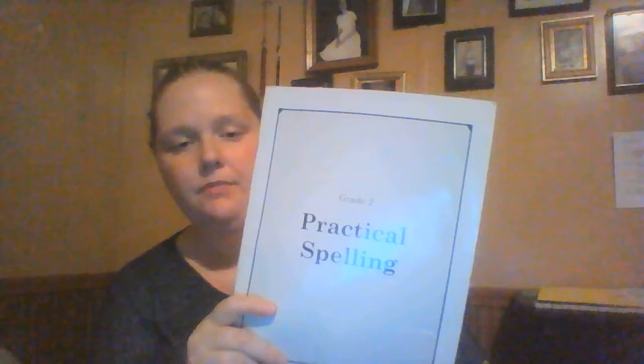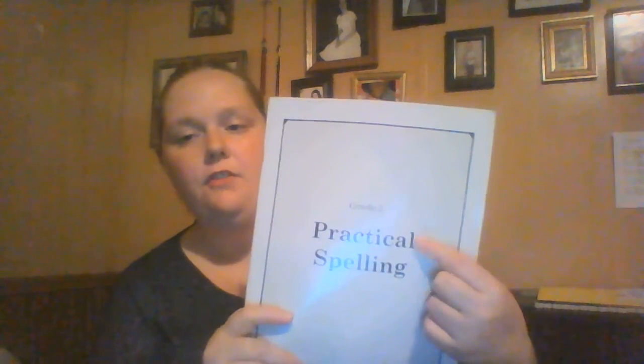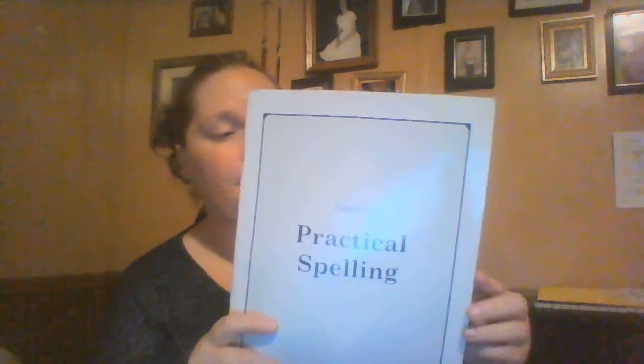So then I got Practical Spelling, and I know it says grade 2, but this is the level that my son spells at. It's definitely right at the level that he spells at. So there's the inside of that. It's a nice little workbook.